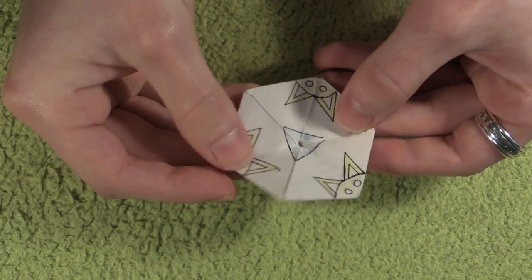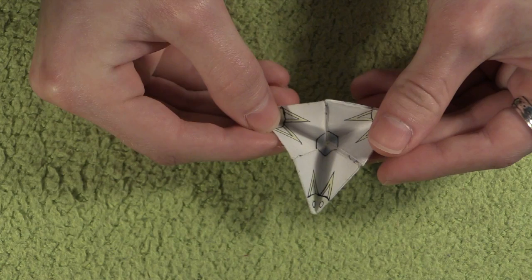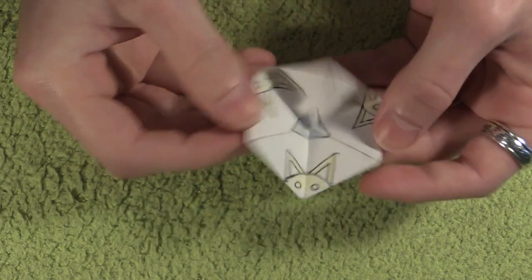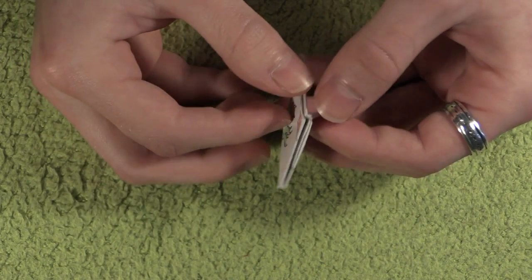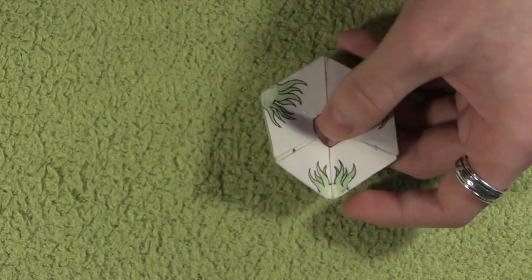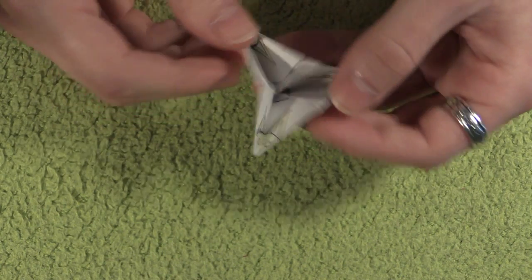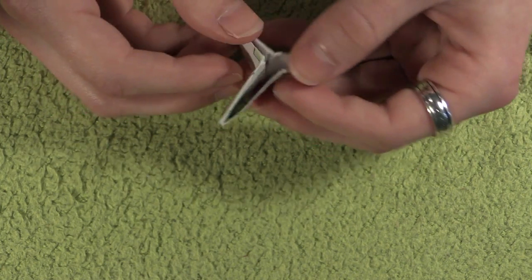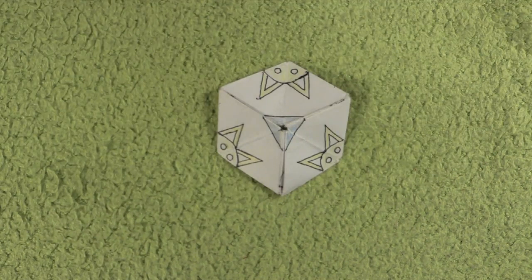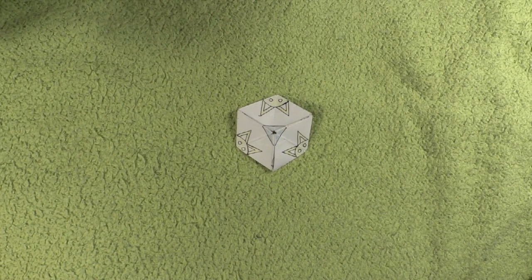The cool thing about this fidget toy is you can make it all by yourself, and it's really simple. So all you need is paper and some tape or glue, and one cool thing about this is you can customize it any way you like. And I always love customizing things.